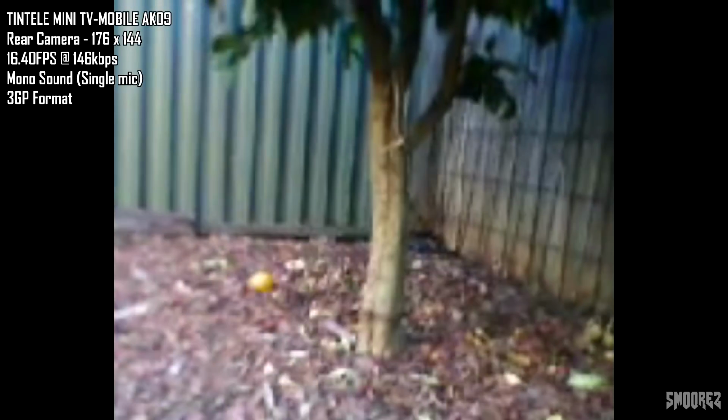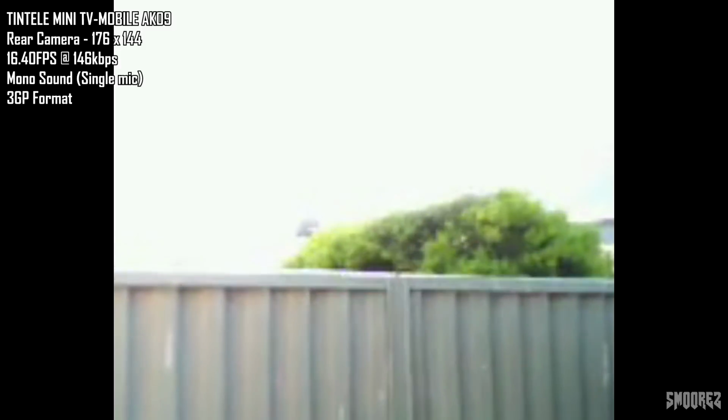The brick wall looks a little something like this. Down to Stuart, there he is there, looking fairly happy. Lonely lemon under there, lemon tree. And the faraway icon with a 3x digital zoom looks a little something like that. Can you even see it? I can barely see it. Well, there you go. That's the rear camera quality. So let's jump into the front camera quality and check that out.